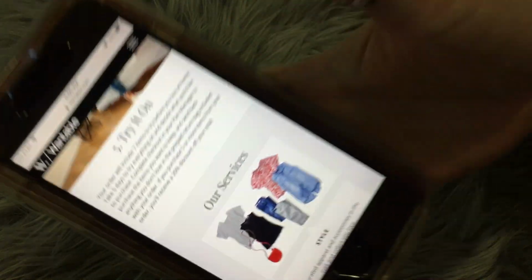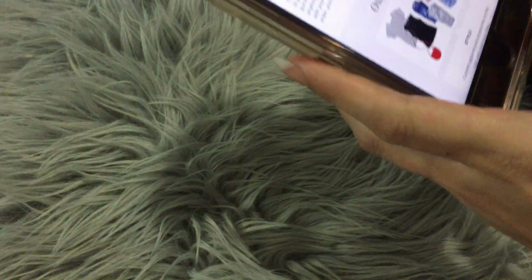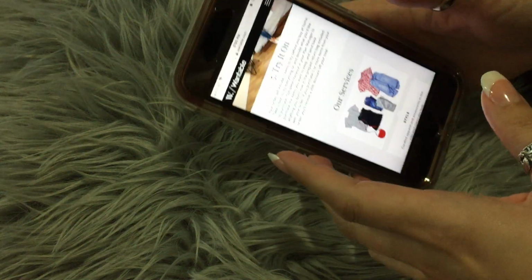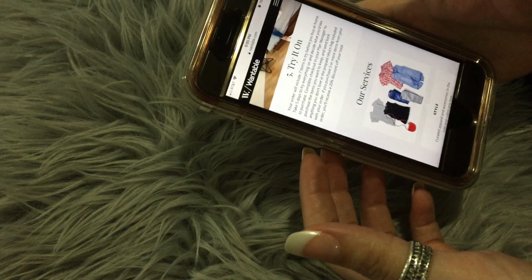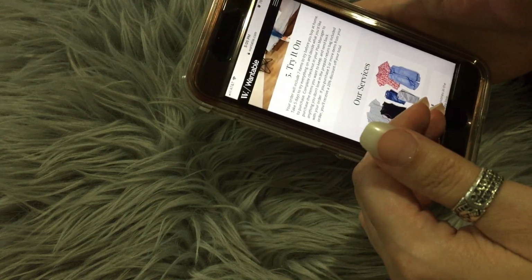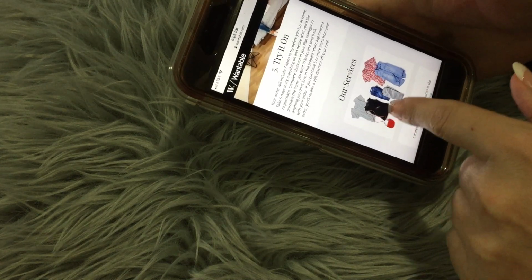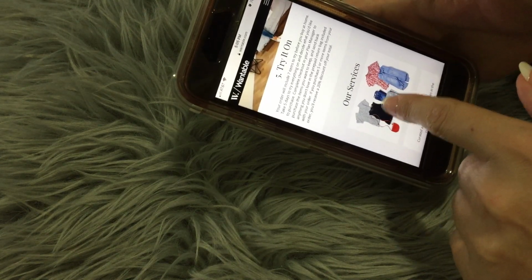With the Wantables, all I got to show you is my phone because I don't have the invoice and stuff for that. But you get a note from your stylist with the Wantables box also. And I can't remember if they have pictures in their invoice or not. I kind of wanted to say that they do.